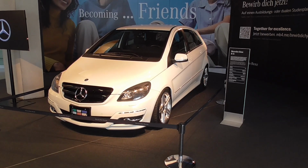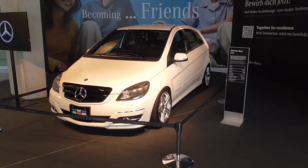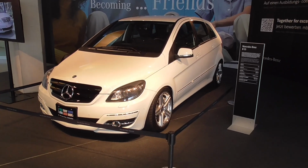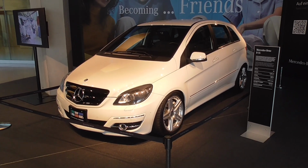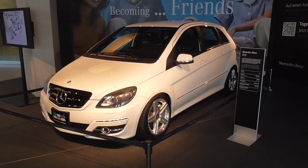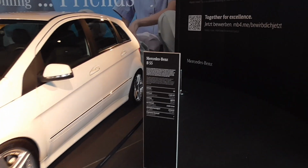And here behind me you can see this wonderful Mercedes-Benz B55. It's very obvious that you have never heard of the B55. So this is the B-Class, so it's a kind of a minivan. And this is only one existing B55 because, well, we can take a look here.